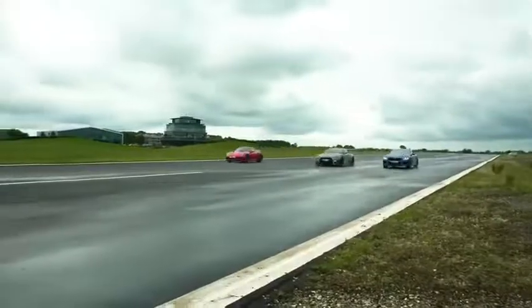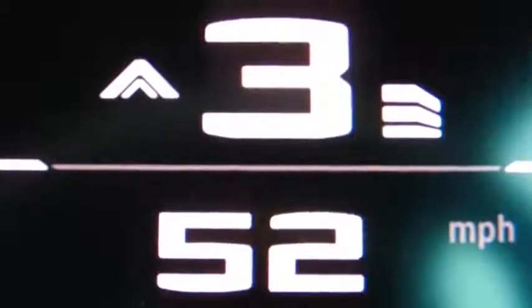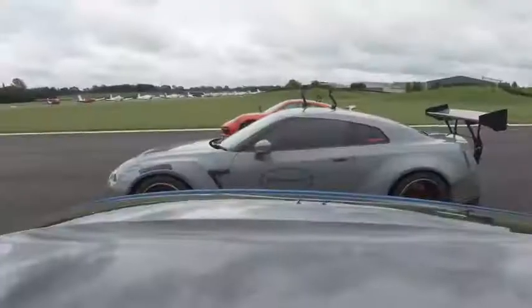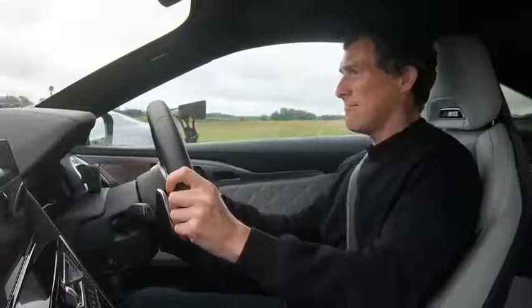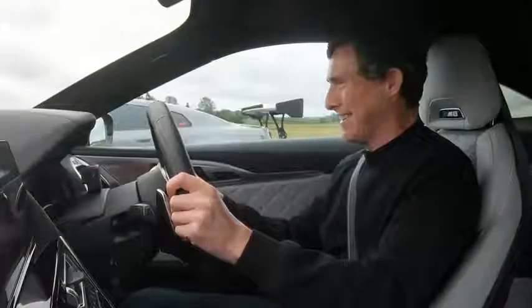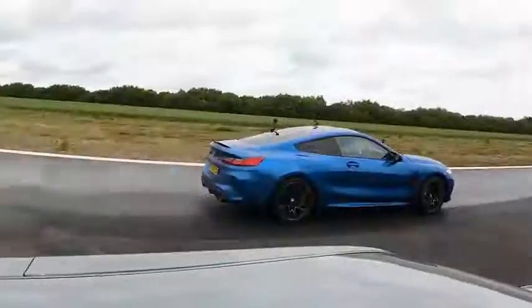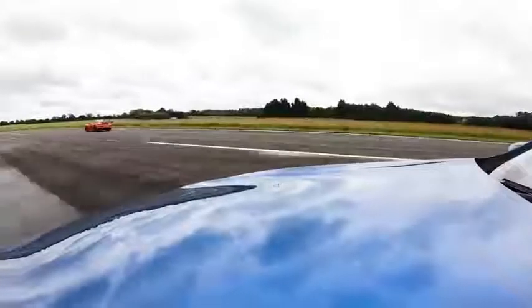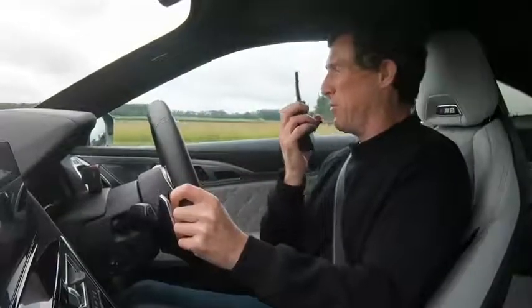Right, now we're going to have a rolling race. This time, the cars are in their sportiest setting, locked in third gear. You ready? 3, 2, 1, go. Come on. Oh, it's so close. I'm going to come past him now. Oh, he's so close. Going to have him now. Bye-bye. Oh! Yay! That was almost the other way around to what I expected.